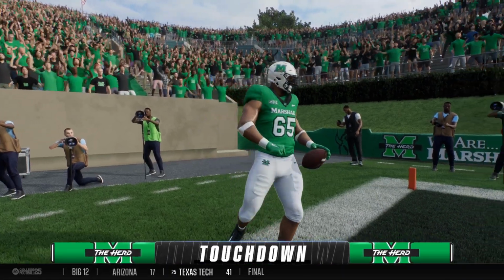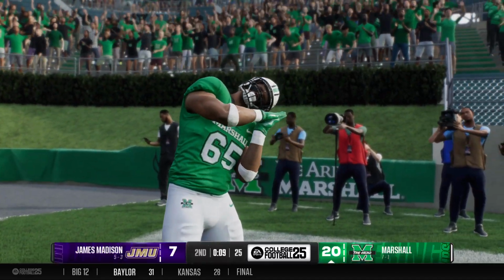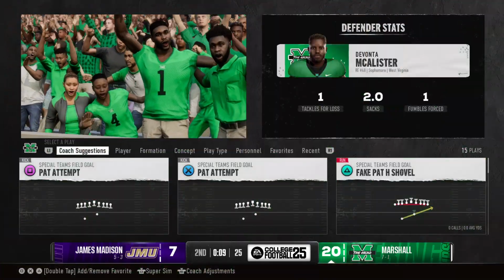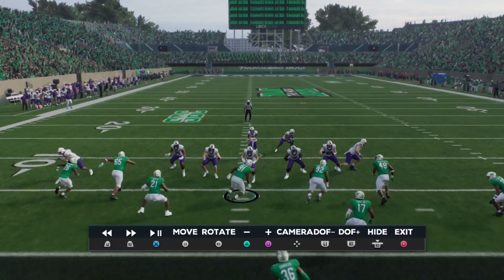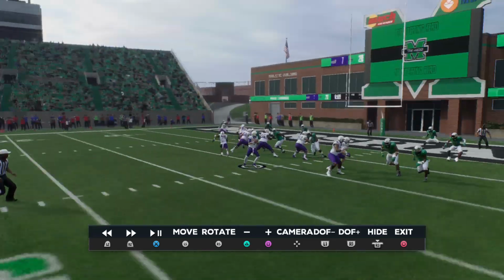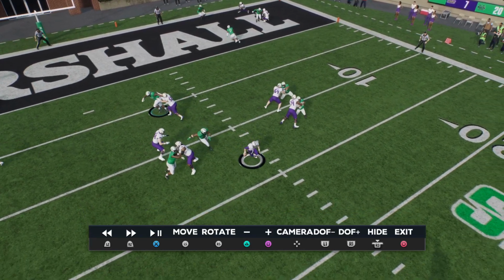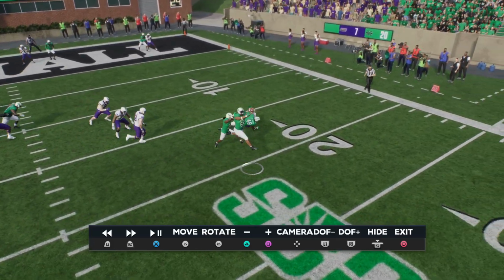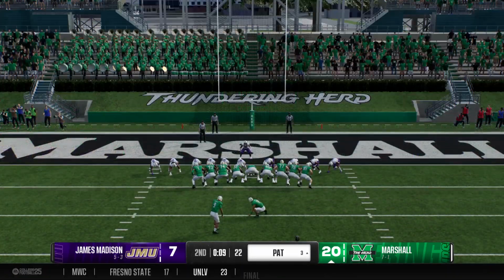Touchdown, Marshall! The defense takes matters into their own hands. And the defense comes with the blitz. Nice job getting to the quarterback. And don't just get there. Try to strip that football out. They get the QB to the ground. The ball's out. They take it all the way back to the house for 6.